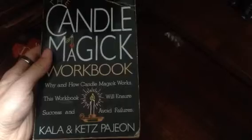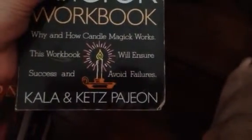This one, I actually found at Goodwill, a Candle Magic workbook. It goes over everything, the do's and don'ts while you're working with candle magic. It actually has spells in here also, and it gives you little review sheets after each chapter, so that way you can remember what that chapter was about. And this is the proper way of how to use candles in magic or in any type of spell working. So very, very handy book. Kala and Kent's Pagion, I guess that's how you pronounce the name, but look for that book. That is a very useful book.